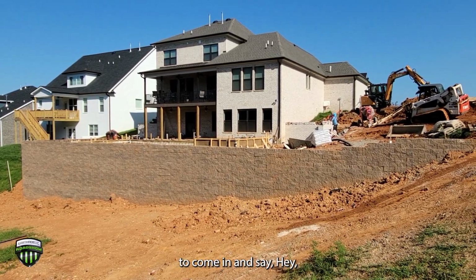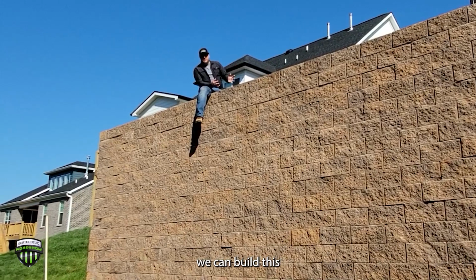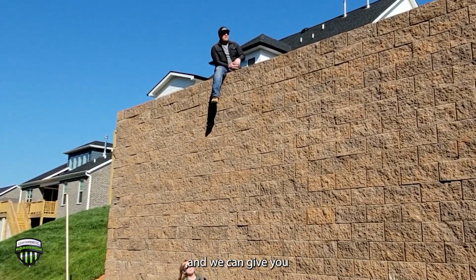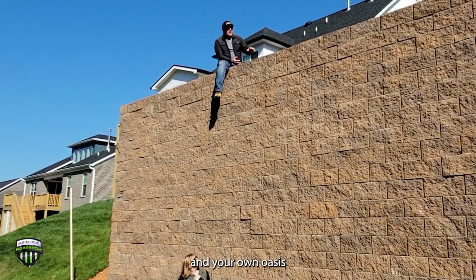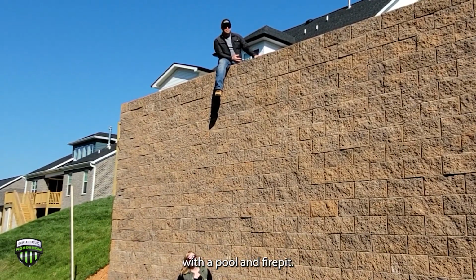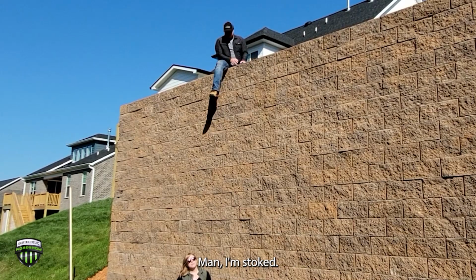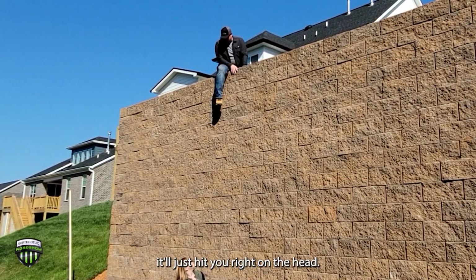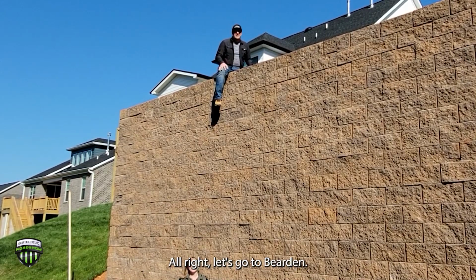Our designers were able to come in and say, hey, we can build this massive retaining wall, backfill it, it's going to be structurally sound, and we can give you the backyard of your dreams, your own oasis with a pool and fire pit. Man, I'm stoked. If I drop a little rock, it'll just hit you right on the head. Please don't. All right, let's go to Bearden.